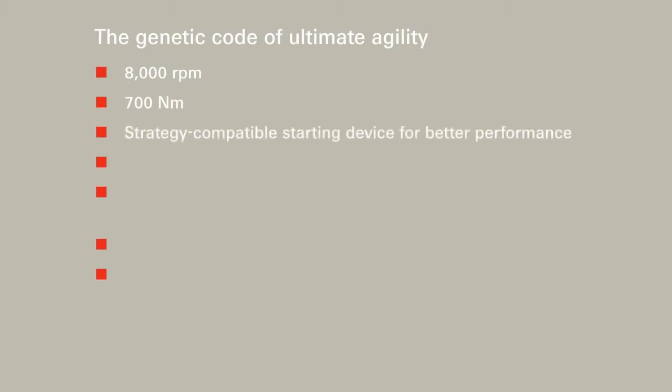The 7DT by ZF has distinctive features which account for its ultimate agility. Its high-speed capacity of up to 8,000 revolutions per minute, an input torque of maximum 700 Newton meters, a strategy-compatible starting device that allows for variable starting characteristics, from comfort start to race start. The optimal adaptation to designated engine characteristics can be designed absolutely independently.